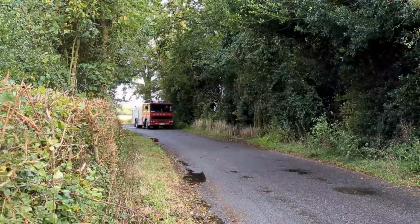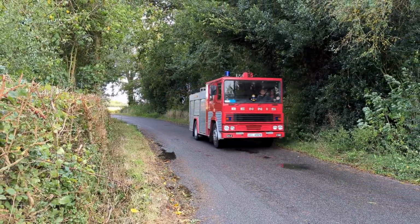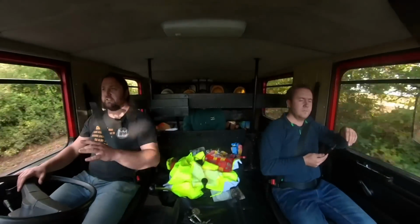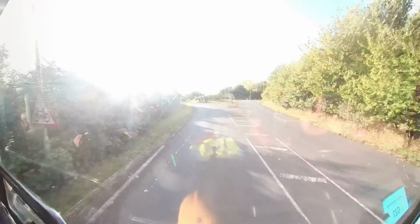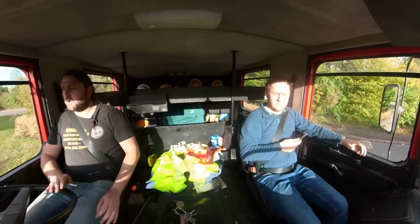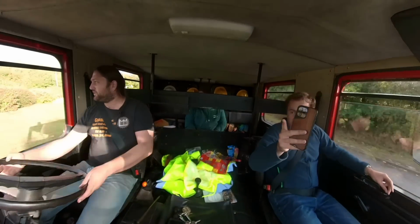Having dusted ourselves down from becoming kangaroos, we set up the camera and headed on to our next destination. To be honest, this feels proper special because this is Haverhill. This is where this thing used to work after it left Norfolk Fire Service. So the fact it went into industrial service here is the reason that it's still around today. If it hadn't been sold into industry, it would either have gone abroad or been cut up. So it's kind of special to go back to.